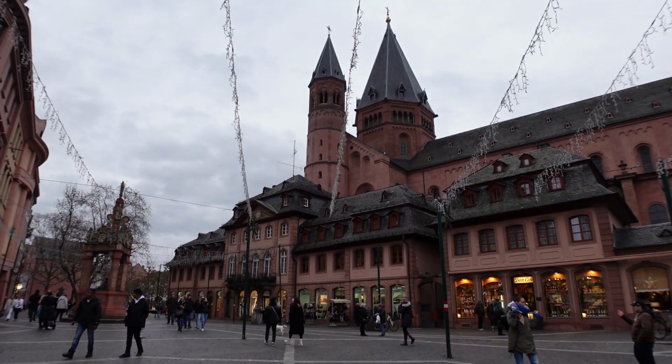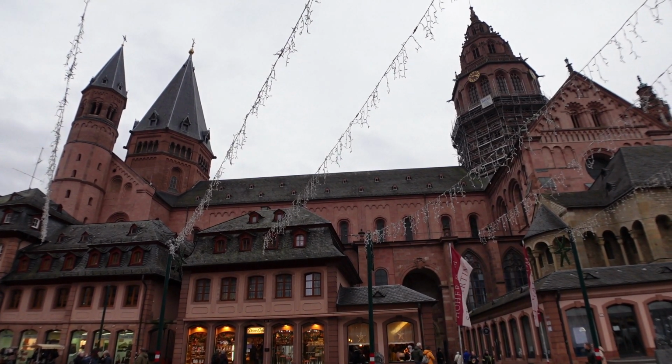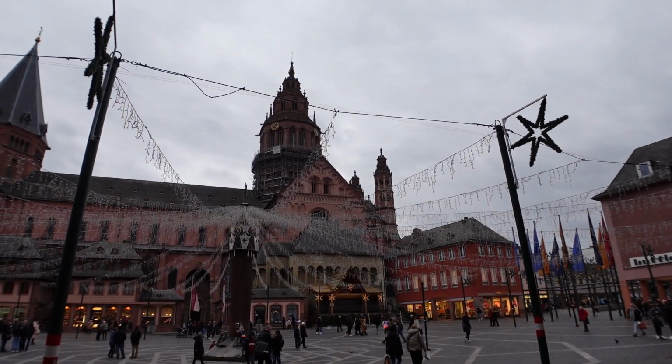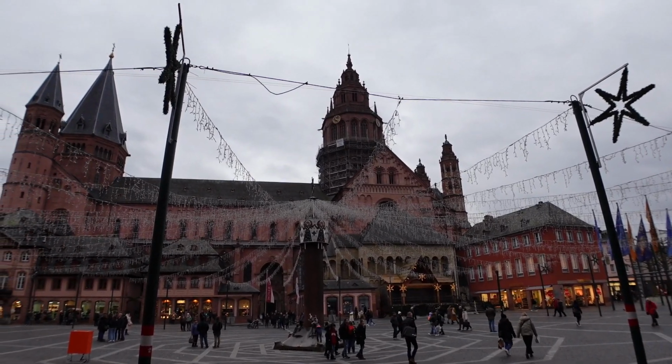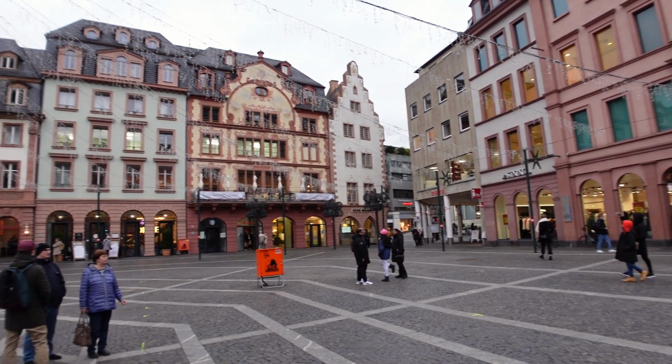So this is Germany's second biggest cathedral, called Mainzer Dom. I guess Europe's third biggest, after the first being in Milan, the second in Köln, and the third is this one here in Mainz. Sitting here in the amazing looking piazza.